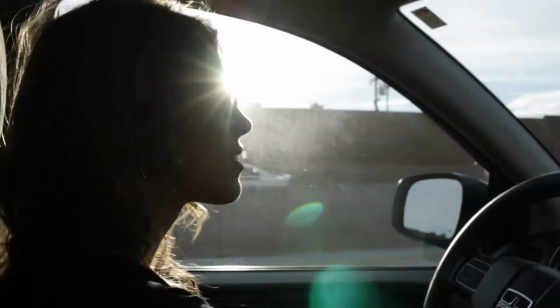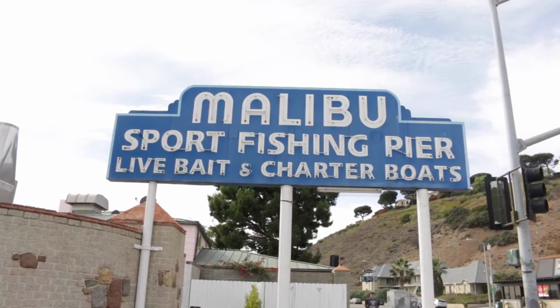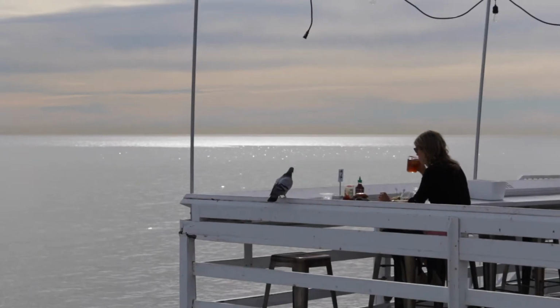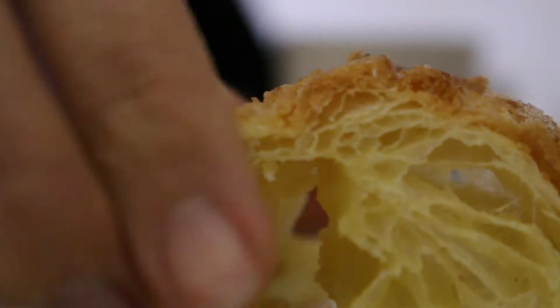I'm on a foodie road trip up the California coast, and I know that I won't be disappointed. Starting in Malibu and ending in Solvang, I have a slew of restaurants, fish shacks, wine bars, breakfast joints, and treats to sample all along the way.